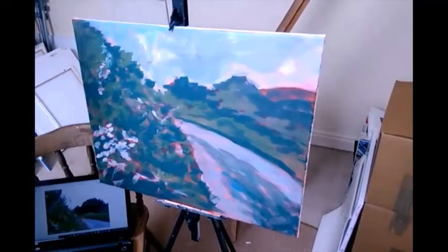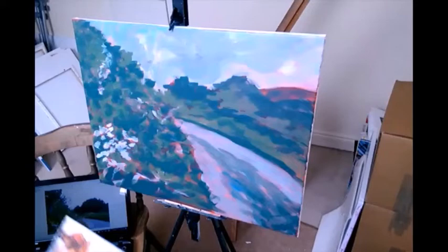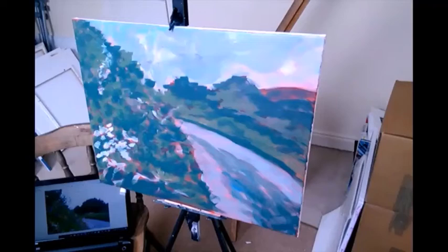So I'm back working on my little canvas. A bit bigger actually than what I was working on recently. I was working on some very tiny pictures. And you may see what I'm working from over here as well. This is a photograph that I took a few years ago in Kerry. And I'm just looking at my palette. It's a really messy palette. So just having a look at deciding what colours I'm going to make up and mix up here.